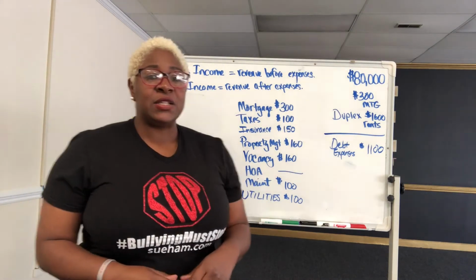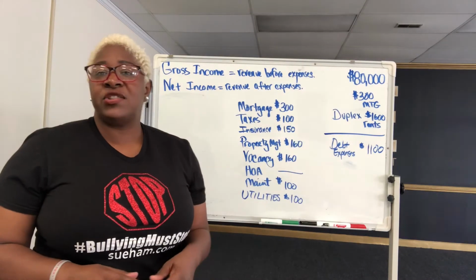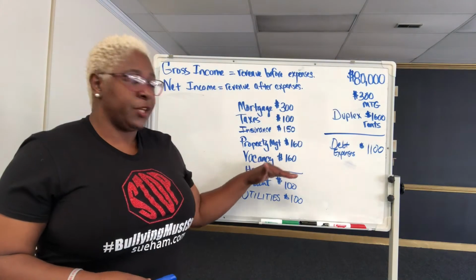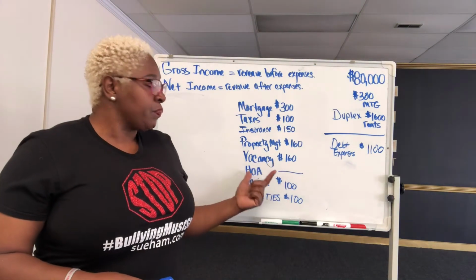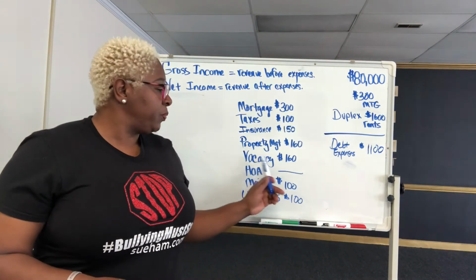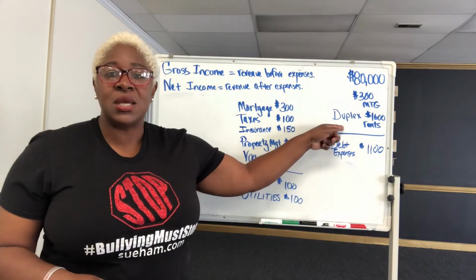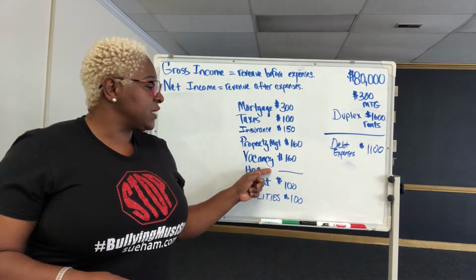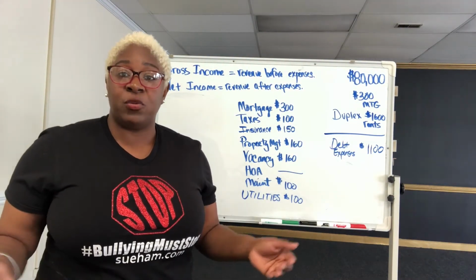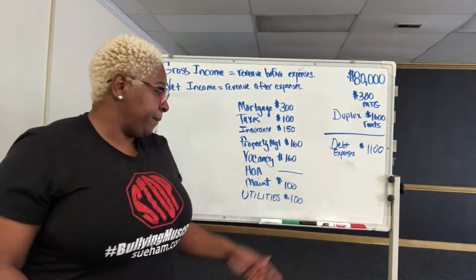Vacancy rate. I tend to like to figure 10% of the gross rents. The vacancy rate is just in case the property is vacant for some period of time. You want to work in a cushion. If I were you, I would set up a separate bank account just to put this cushion in every month. So every month, like clockwork, when I get my $1,600 in rent, I'm going to take $160 and put it in a bank account somewhere, just in case somebody vacates the property or something happens and I need that cushion. It's there.